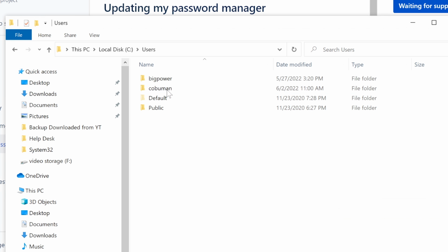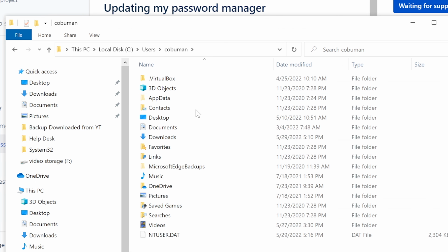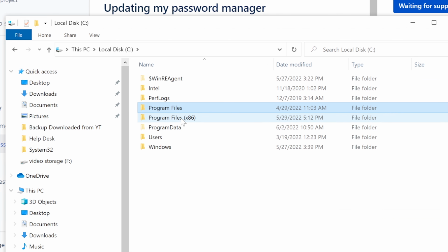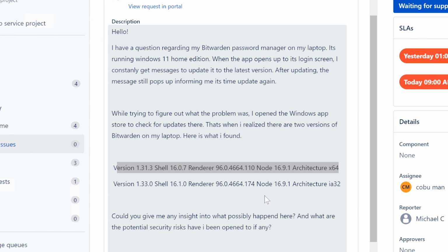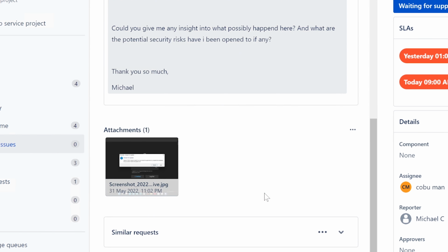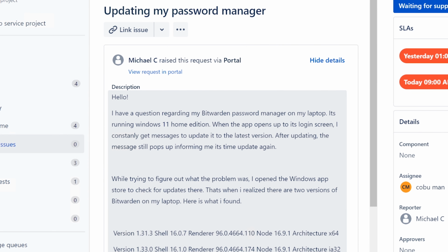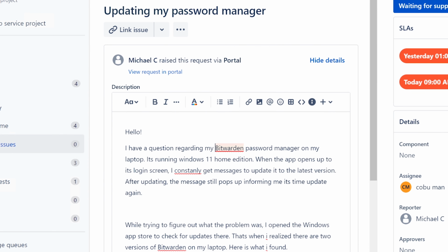Now, if it's under your local profile that you already logged in, it's not going to be an issue because it's not going to ask you for admin to install anything under your local profile. However, if it's installed in either of these two, then it's going to need admin privileges. Okay. After you do that, after you delete any traces of it that you find, go to the internet and find the correct version and download it from there.